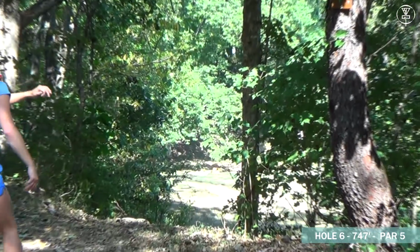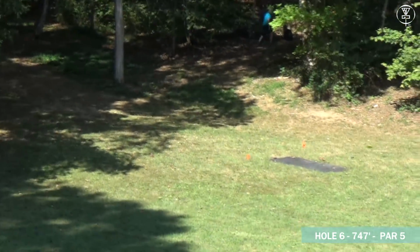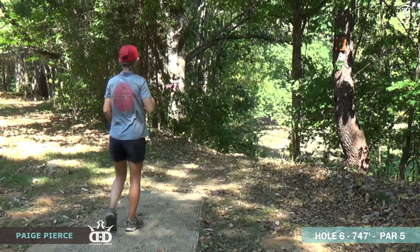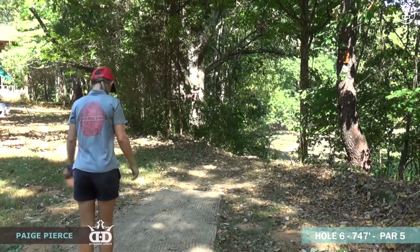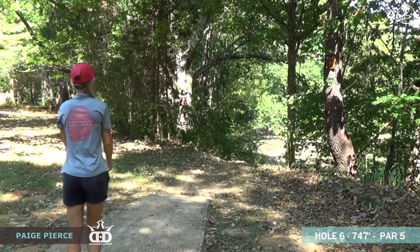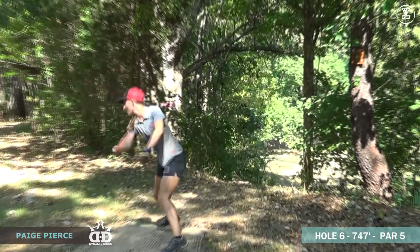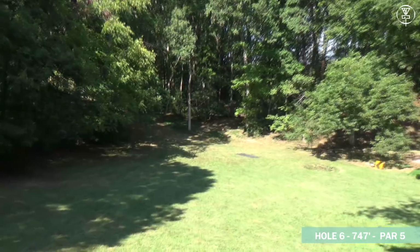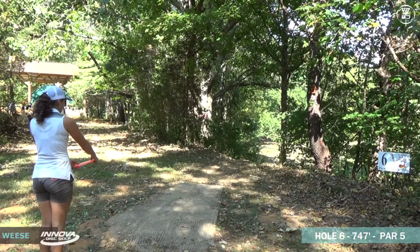Downhill, and they're going to hang it out wide right, try and get it to go left. Katrina landed right there near the amateur tee pad, which is going back uphill. This definitely takes a crush, but they're not going to try and bite off too much because you can go long into the woods. Paige just put a nice drive out there.